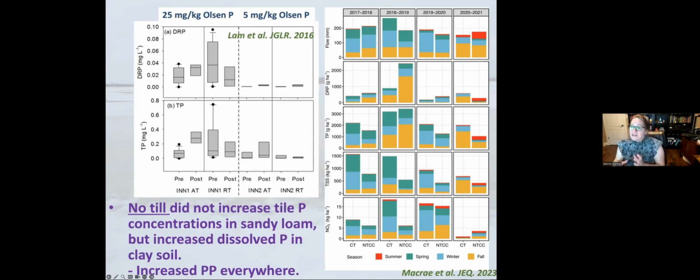Part of it is that the conversation comes up: we worry about dissolved reactive phosphorus in tile drainage, we worry about the bioavailable. When we think about the processes governing this, you'd think your dissolved would equal your total or be closer to it, and that there wouldn't be much particulate in tile drainage.